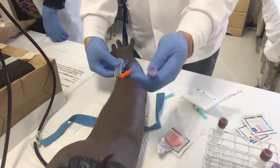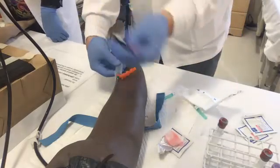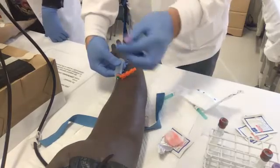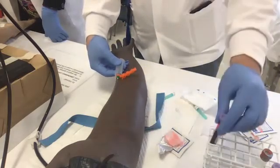Now, since it's lavender, it has an EDTA, so I have to do my figure 8s, 6 to 8 of them, like this. I thought it was 8 to 10. 6 to 8, 8 to 10, 10 to 15. I've been saying 6 to 8 for 20 years. It's probably 8 to 10. Some books say 10 to 12. But in real life, people do it like 2 or 3 times. They have to mix the blood.